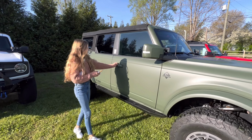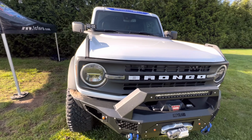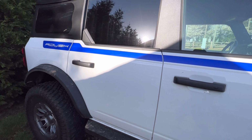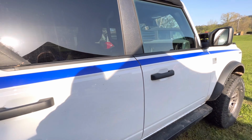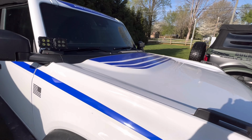And here's Josh's Roush Bronco, which is so sweet. We'll probably do a separate video on that, but here's a quick little look at it. Looks good. And Roush is very particular about their branding, so it's pretty cool. He's got a Roush Bronco now.